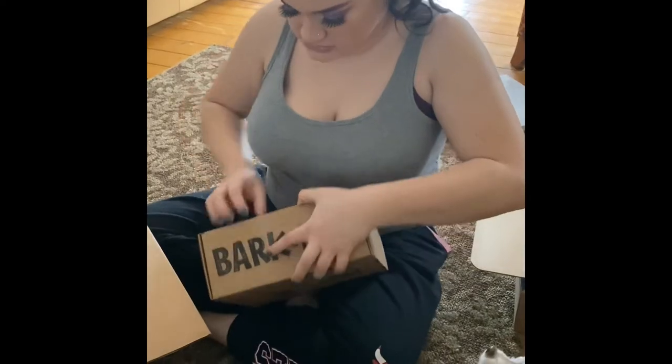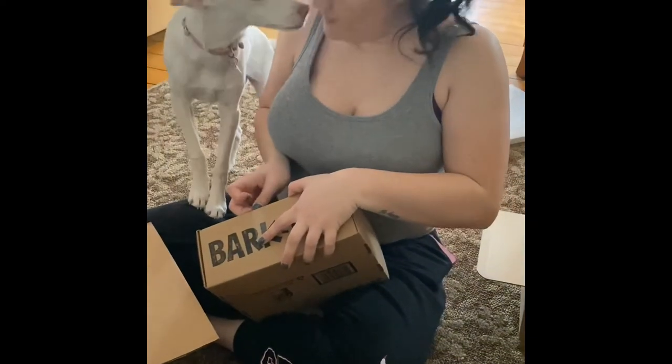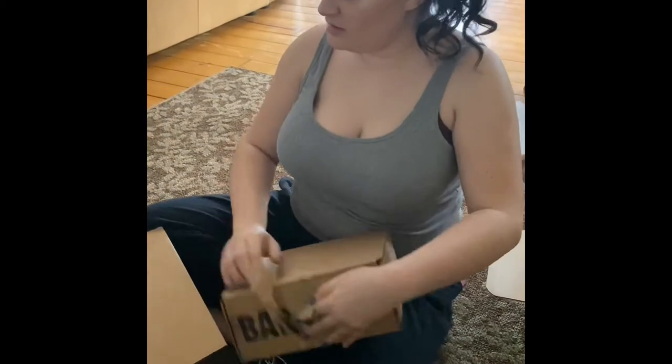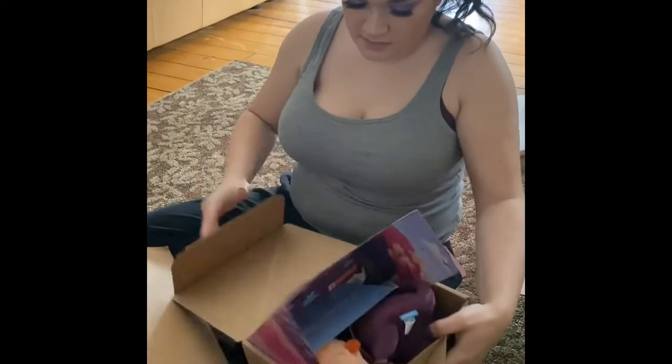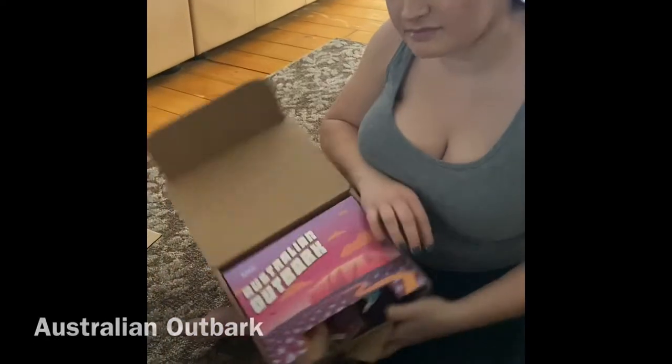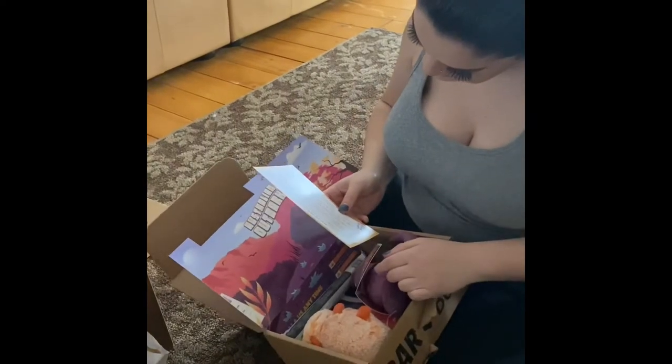Come here, baby. This is going to be a pain to open. Can you help me open? Oh, she smells something good. Come here. Look. She'll come. Oh, what's the theme? Read the theme. You have to read what it is. Australia Outbark. Okay. Our hearts are in Australia.